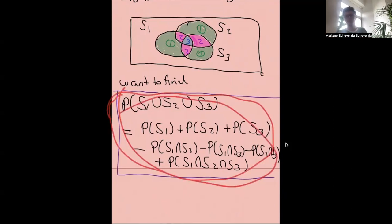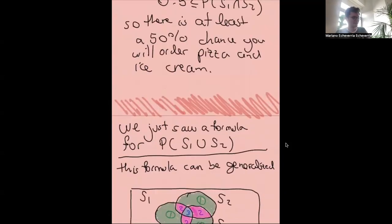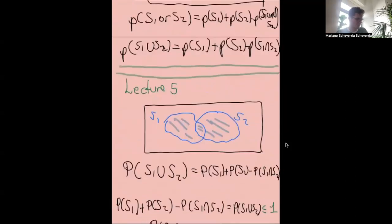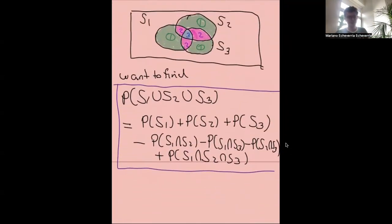So I wouldn't expect you to memorize this formula. If you need it on the exam, I will just give it to you. There's also a generalization for S1 union S2 union S3 union S4, and it continues, but for more than 2, I would just give you the formula. I do expect you to know this one. But for 3 or more, I would just give you the formula for the union, because it can be a little bit difficult to memorize. Of course, if you know the picture, it's reasonable to recreate it, but you don't have to worry about memorizing this one. So I'll just put it here as an aside.